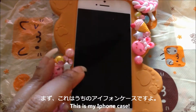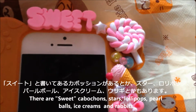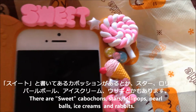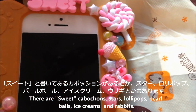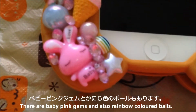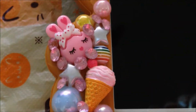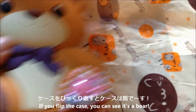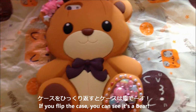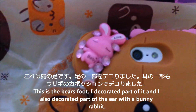So, first, this is my iPhone 5 case. And as you can see, I've stuck down some cute cabochons here. We have sweets, we have some stars, we have lollipops, some pearl balls. We also have ice cream cabochons, bunny rabbits, more bunny rabbits, some gems here, pink, baby pink hot gemstones, some multicolored rainbow colored balls there. And if we flip the back, my iPhone case is a bear. So I've designed, you can see the foot here, I've designed part of the foot and his ear with more bunny rabbits. So this is my iPhone 5 case.